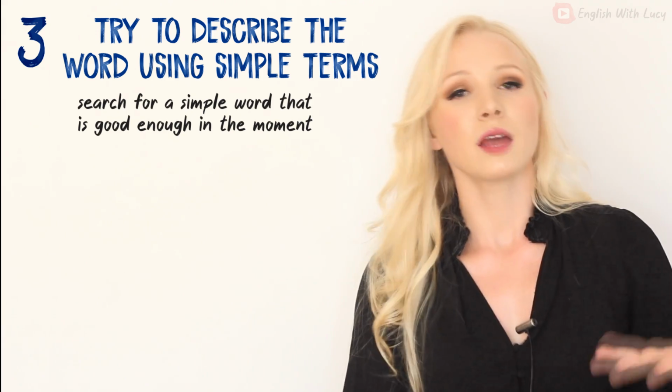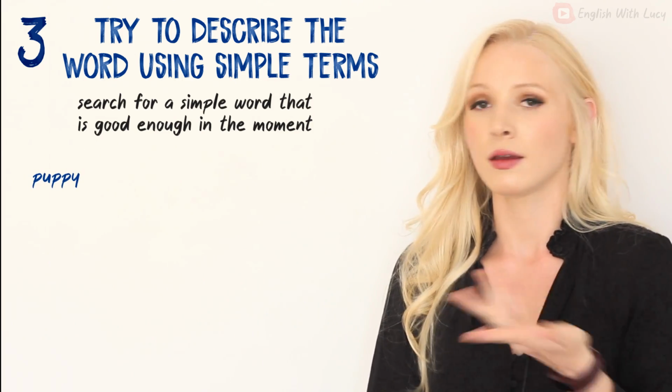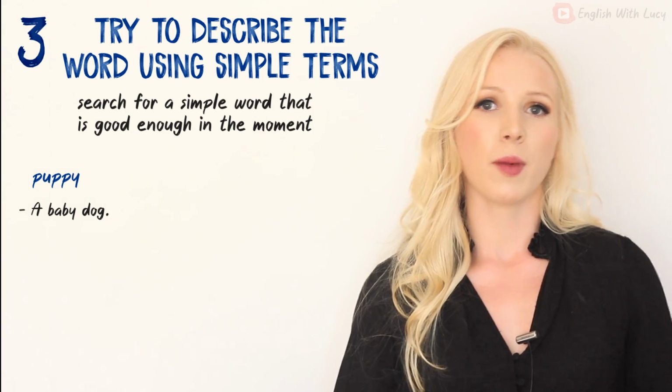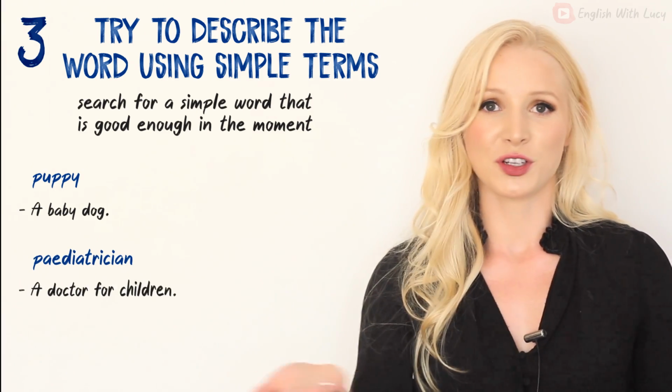For example, imagine you can't remember the word puppy. You could just say baby dog. It's not overly correct, but it will do. Or if you can't remember the word pediatrician, you could just say a doctor for children. That leads me on to number 4.